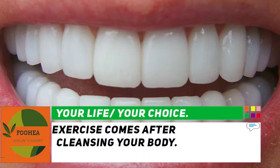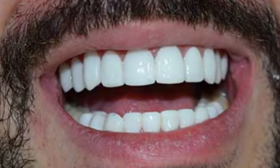However, sometimes teeth look yellow because the hard enamel has eroded away, revealing the dentin underneath. Dentin is a naturally yellow bony tissue that lies underneath the enamel. Here are 3 simple ways you can naturally whiten your teeth.